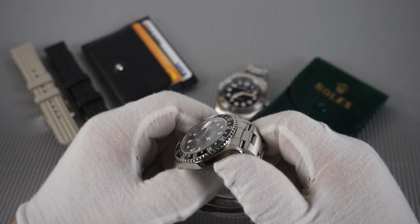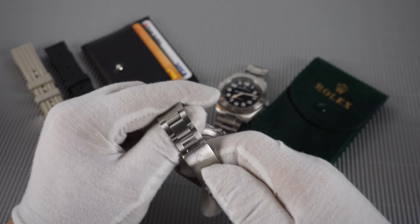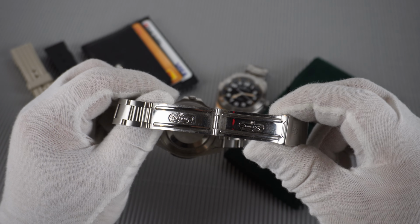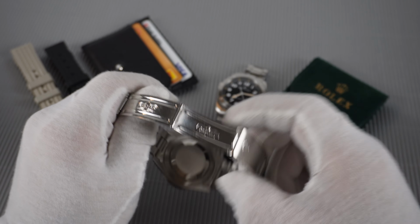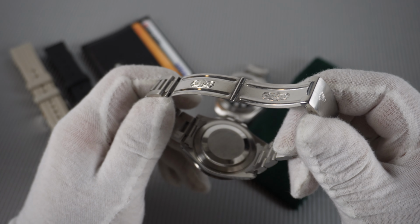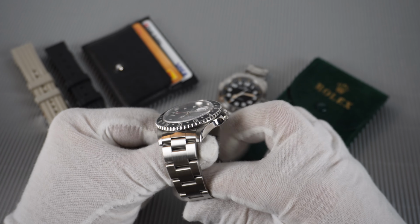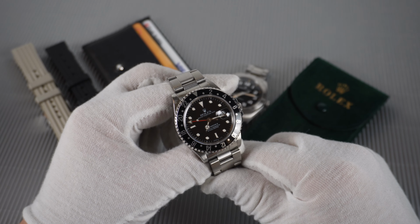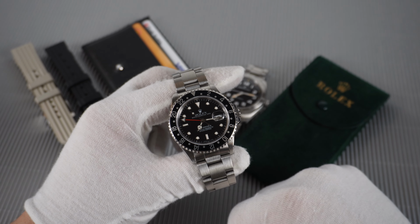It's old, has a lot of features. The clasp is simple but functional, it's fine, but it's just a stamped folding clasp here. Yeah, drilled lugs, you can fit it easily on your wrist. The bottom of the case is closed. It's a simple timepiece, but it almost made history. For sure, because so many famous people wore GMTs, and Rolex made the history of this watch.